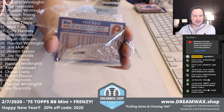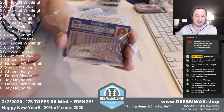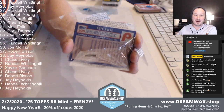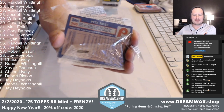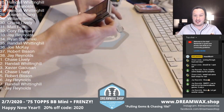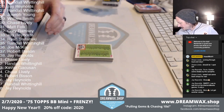Pete Rose. I mean, it's not the 1 spot, it's the 28 spot. That's the bottom of the pack. So somebody in a bid is getting a pack fresh Pete Rose. Looks like it's got a little gum residue or something. But hey, that might be one of our first Pete Roses we pulled on the show. And I love Pete Rose. I love the hustlers. I know he had his flaws, but I love some Pete Rose.